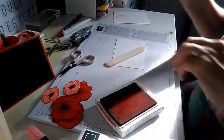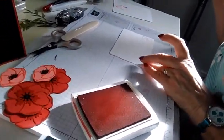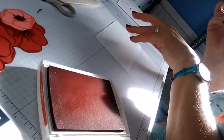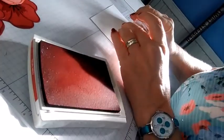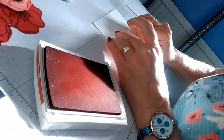So always good to have some grid paper to test things out on. Now I'm actually just going to write a little message on there, and so I'm not going to stick the sentiment in the middle. I'm just going to stick it down the bottom, just to be different.